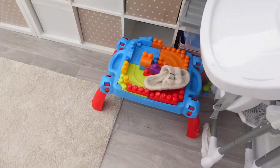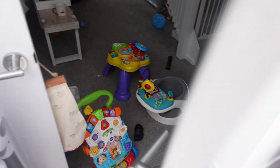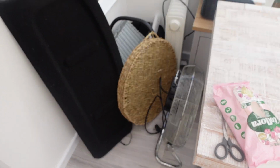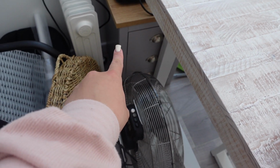Just need to put all these toys back out now, put them all in here. They're all in the living room at the minute. I do think I'm going to give away his walker and the activity table because he doesn't really use it anymore. So might get rid of those. We have got, I'm going to admit, look at all this rubbish down here, some stuff that needs to go up in the loft. So this is actually Ellie's, I need to give her that back. That, I think Mum and Dad are having that.